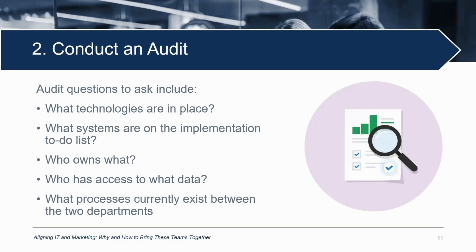Number two. So with the best practices, we talked about maybe conducting an audit. And these are just some of the questions you can ask. Now, we'll be providing this PowerPoint slide to you guys, so you don't have to write all these down real quick. But these are just some questions that you might want to address when you're in that meeting, or set aside a time where you can get together with someone from IT that will listen.